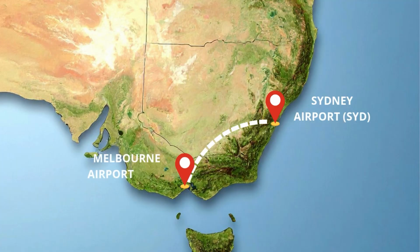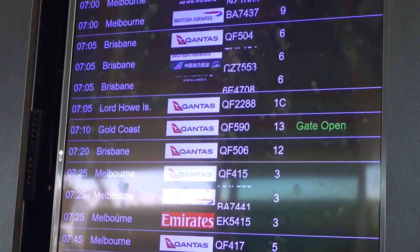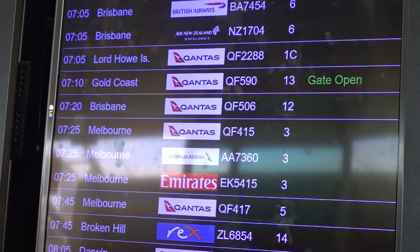Today we're at Qantas's Terminal 3 domestic terminal at Sydney Airport, about to board a flight to Melbourne on Qantas's newest product, the A321XLR. So today we're going to be flying on QF415 from Sydney to Melbourne. Our scheduled departure is 7:25 AM from Gate 3.